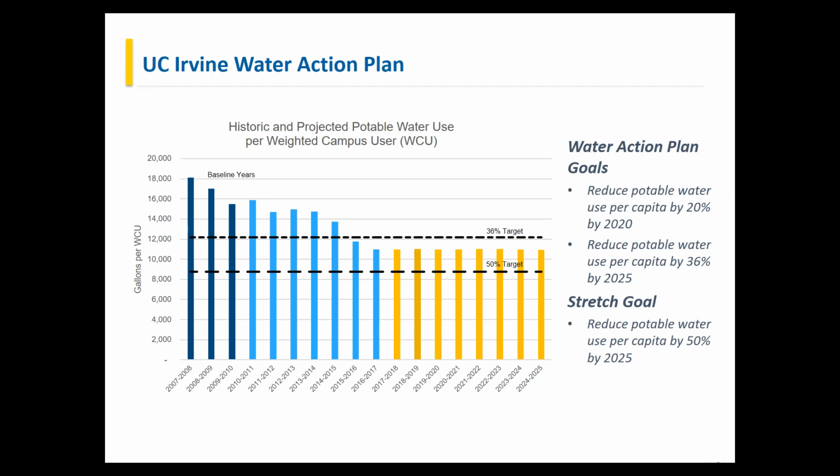We've had a lot of positive water conservation projects on campus, but as we continue to grow as far as program and facility growth, it'll be difficult to maintain that. And then the increment of going from 36% to 50% will be significant.